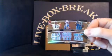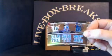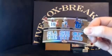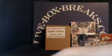Looks like we have a triple patch. It'll go to the left, the Titans. All 3 players on the Titans. We have Vince Young, Chris Johnson, and Damian Williams. 26 out of 27. Titans going to Ted.